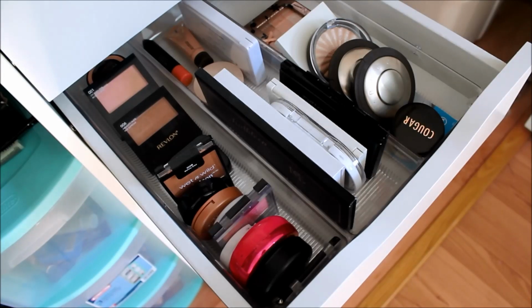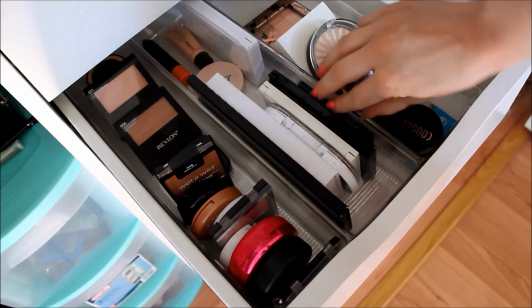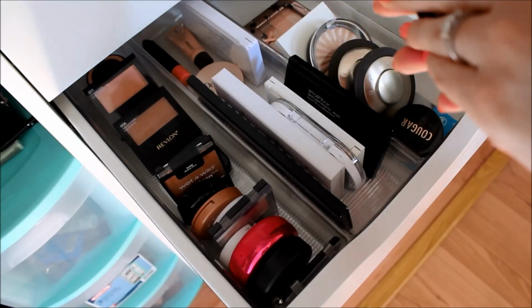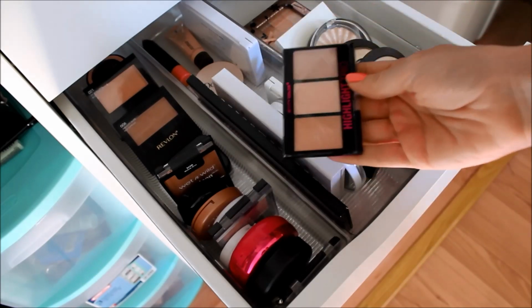For highlight, I'm kind of feeling the same way. Maybe only one? Or a palette? I haven't used this City Color highlight trio in a long time, and it's actually really good, and City Color is very inexpensive. So I'm going to pull this in.